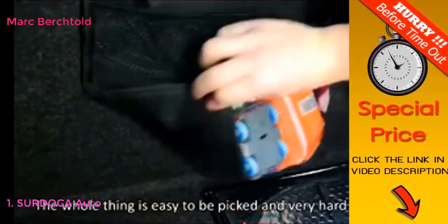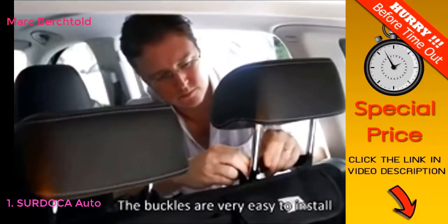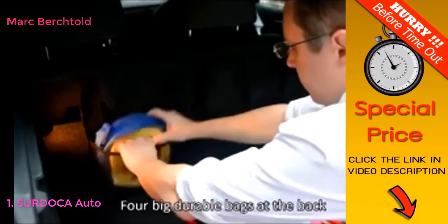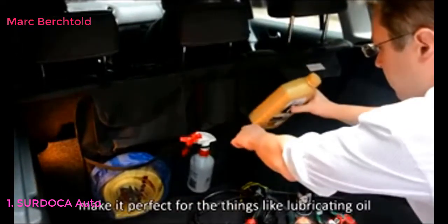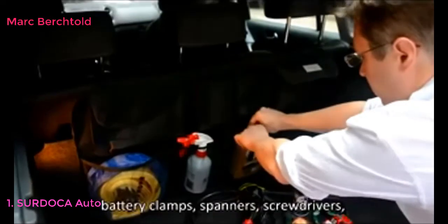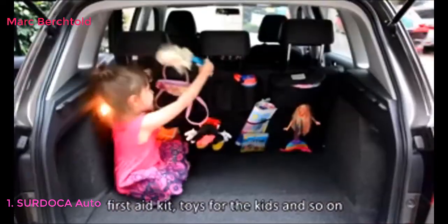The whole thing is easy to pick up and very hard to pull out. The buckles are very easy to install. Four big durable bags at the back make it perfect for things like lubricating oil, battery clamps, spanners, screwdrivers, first aid kit, toys for the kids and so on.